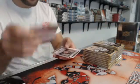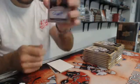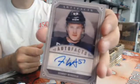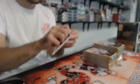Next up, we have our autograph, and it's of Tommy Wingels. Tommy Wingels for the Sharks. Decoy and base. So we started with the patch and the auto.